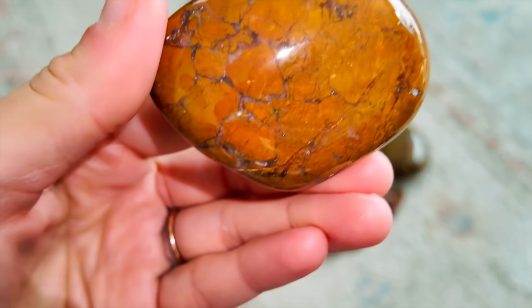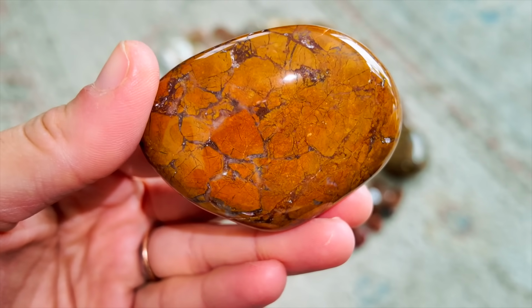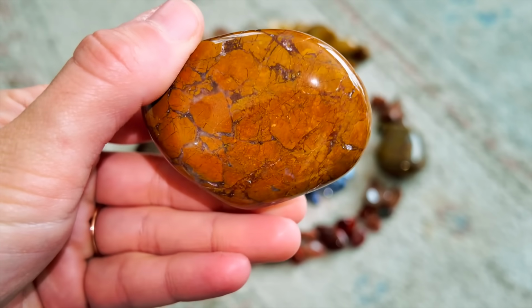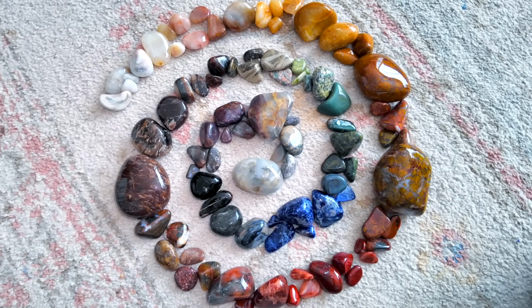This one I actually found on the beach a few months ago, and it was already partially polished. It looked like someone had polished it and then thrown it back into the ocean or something like that. It did have a bunch of cracks in it though, so I retumbled it from start to finish, and it turned out really nice. And that's all the rocks from this tumbling session. Goodbye. It's been a while since we looked at rocks together, so I hope you guys enjoyed that.